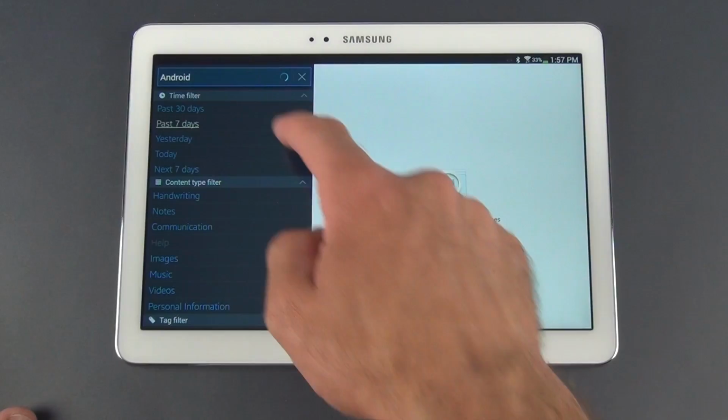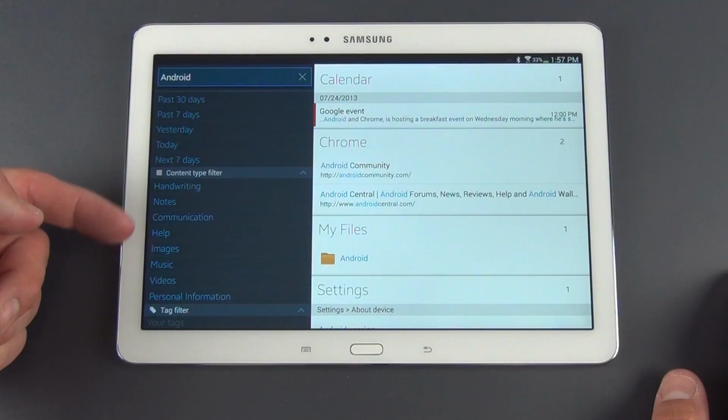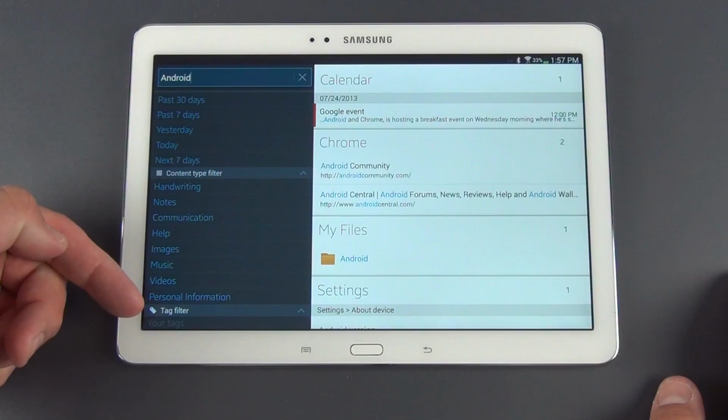So I can whittle it between past 30 days, past 7 days, yesterday, today, next 7 days. I can also select the content type, so whether it's a handwritten document, notes, communication such as text messages or emails, help, images, music, videos, and personal information.